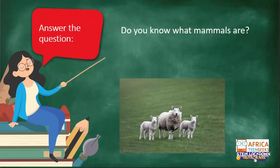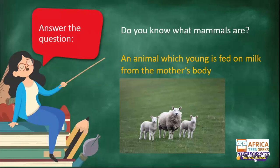Okay, let's see. An animal whose young is fed on milk from the mother's body. So animals that drink milk from their moms are mammals. Okay, that's the easy way to explain it. So that's why in that first slide when I asked which mammal is the oldest, it wasn't the tortoise, because the tortoise isn't a mammal.